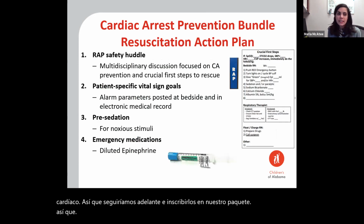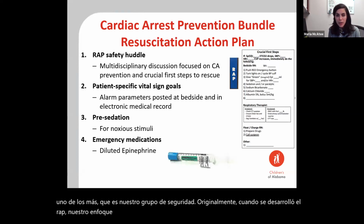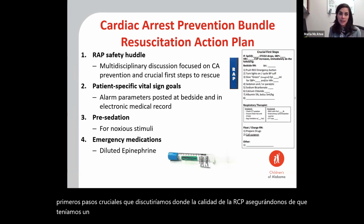So our bundle consists of four different elements. The first one is one that I think is one of the most valuable, which is our safety huddle. Originally, when RAP was developed, our focus was on supporting staff to rescue patients. And the crucial first steps that we would discuss were the quality of CPR, making sure we had a backboard, onset of CPR, minimizing the amount of time it took us to start chest compressions.